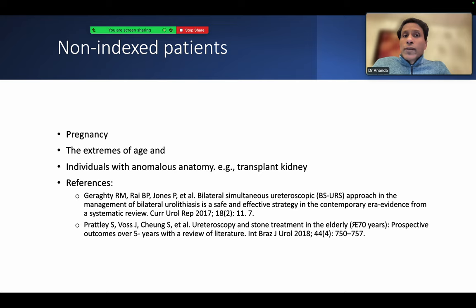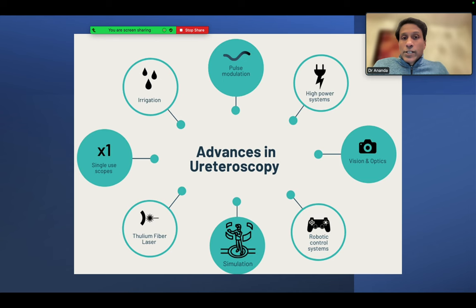We are now seeing more non-index patients. An index patient is a standard patient, for example, a 30-year-old with no medical comorbidities, a BMI of 20, presenting with a 5mm mid-ureteric stone, where the VUJ is absolutely allowing your equipment and the laser is working. But non-index patients are patients with something different, for example, patients who are pregnant, extremes of age, patients with anomalous kidneys. Kidneys with congenital abnormalities or transplant kidneys have become very common, and we are seeing more non-index patients. I've got some references here for the trainees who are interested.